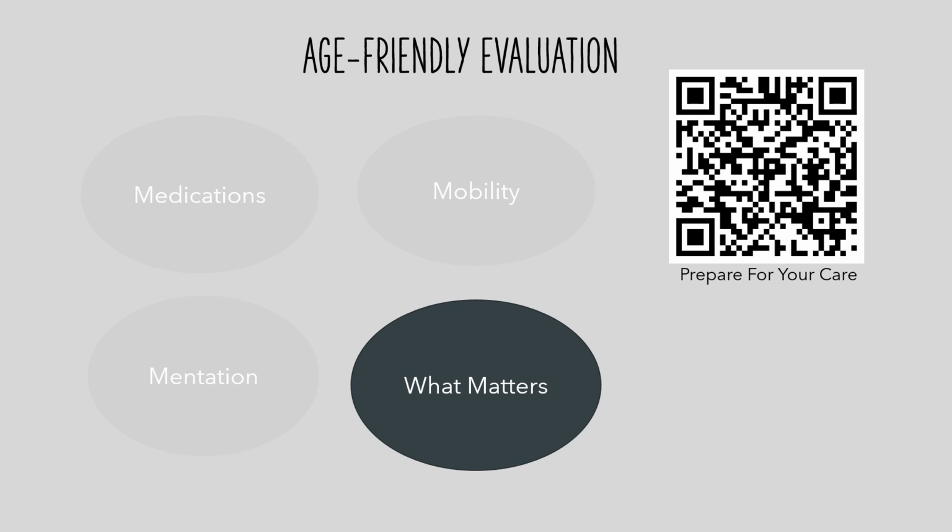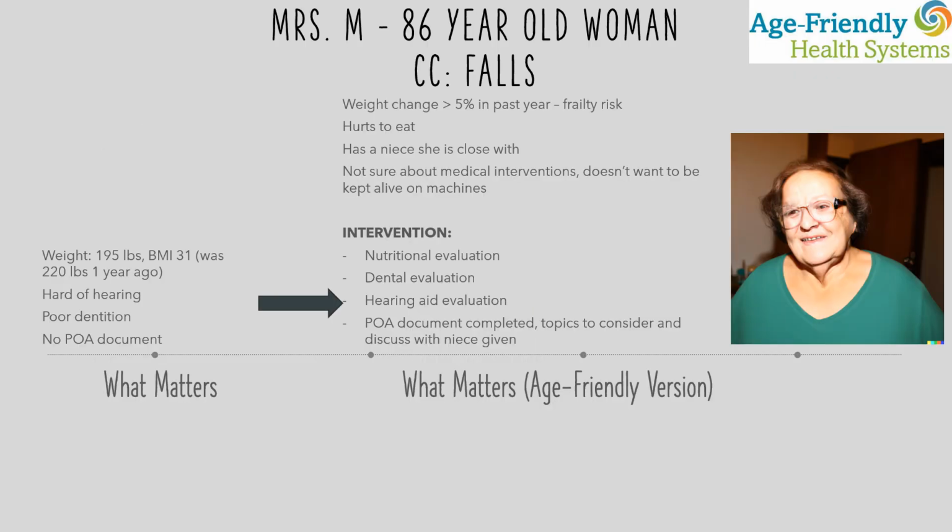Prepare for Your Care is a great website. It's very patient-centric, where people from any state can go on there, understand a little bit more about how to communicate healthcare goals, preferences, and values, and making sure that we're optimizing basically all of these components for them.